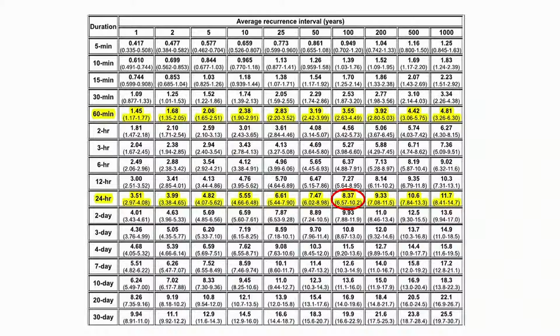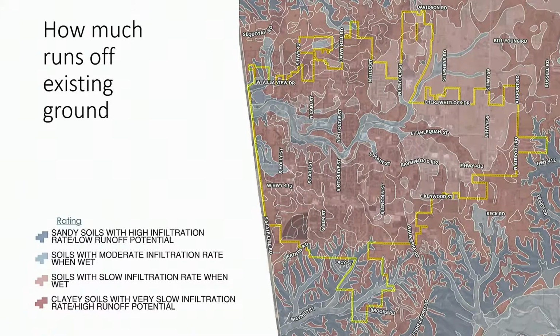NOAA has put together a lot of rainfall data with some different intensities and time lines. So typically for intensity, we're looking at 15 minutes and 60 minutes. And then for our design for detention basins and things like that, when volume becomes an issue, we're looking at the 24-hour storm. Flash flooding is typically 6 hours or less, and then areal flooding is more than 6 hours. And so those are the intensity differences we're looking at.